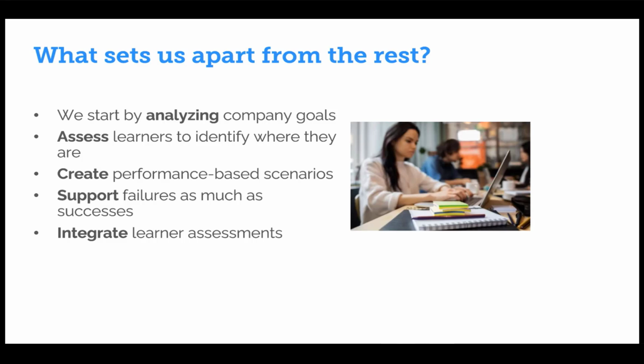So what is our process? And what sets us aside from the rest? We set ourselves apart by analyzing and assessing company needs and goals first. After establishing some critical insight, we analyze the perspective and needs of the learner to start meeting them where they are.